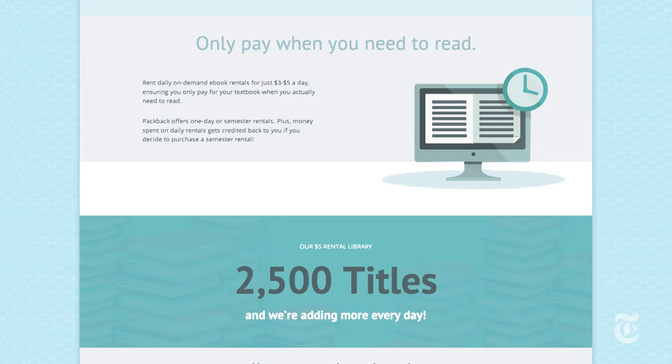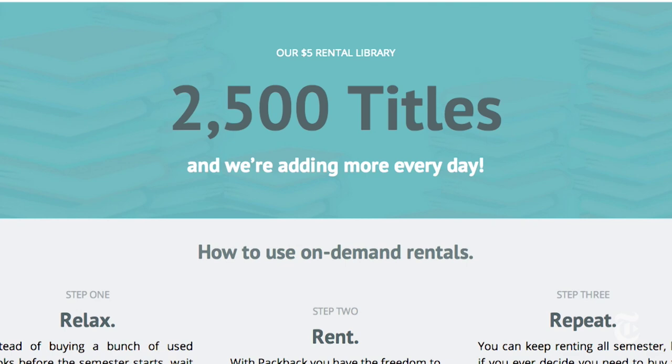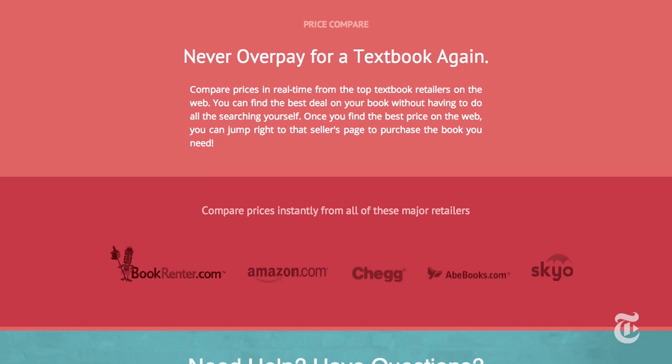The selection of books is tiny right now, only about 2,500 titles. But Packback says it's working with publishers to add more. And in the meantime, they also have on their site a real-time price comparison engine to help find better prices for buying and selling used textbooks.